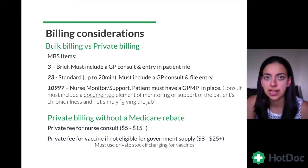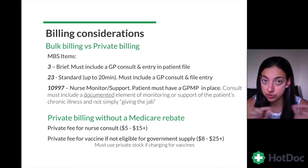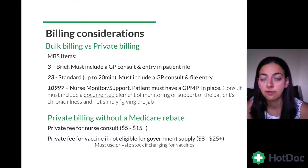It can be just patient education or just staying on top of things that have been planned or goals that are in the plan. It doesn't have to be long, but it does have to be documented in the patient file if we're going to claim this item. Again, this item, the 10997, doesn't need the GP to be involved, but it does have to be in line with what's in the patient's management plan.